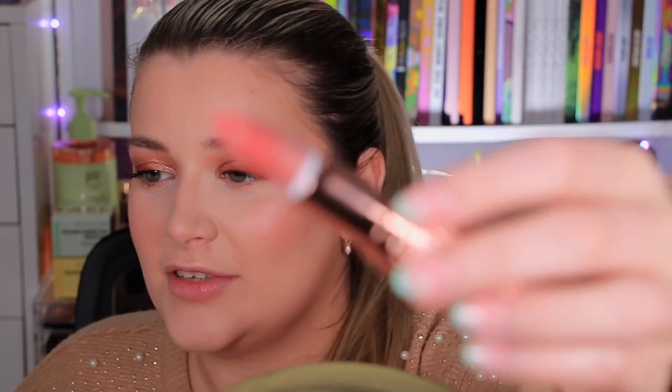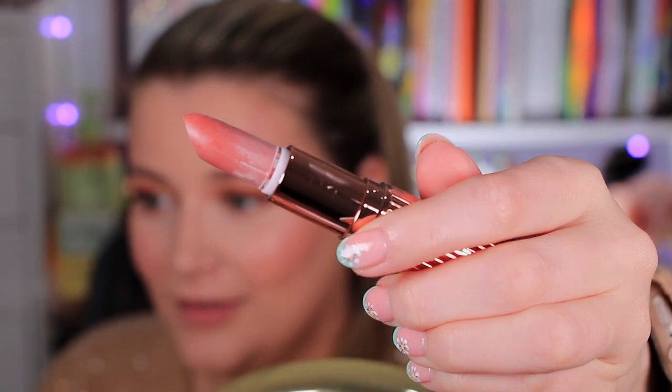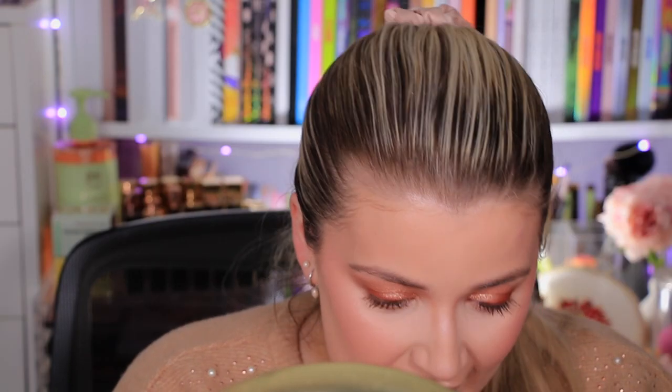Why have I just opened the lipstick and it's mouldy? It's like frosty mouldy. What is that? Oh my god, that is disgusting. I don't even want to use anything in that now.